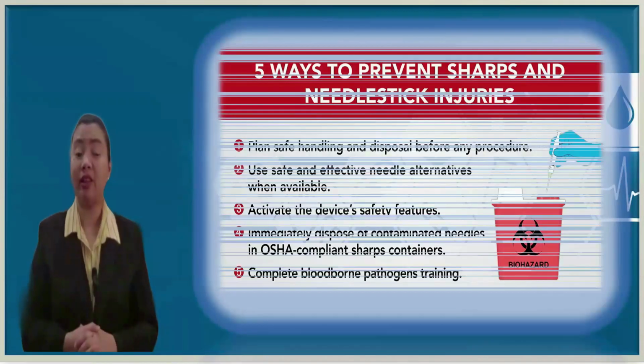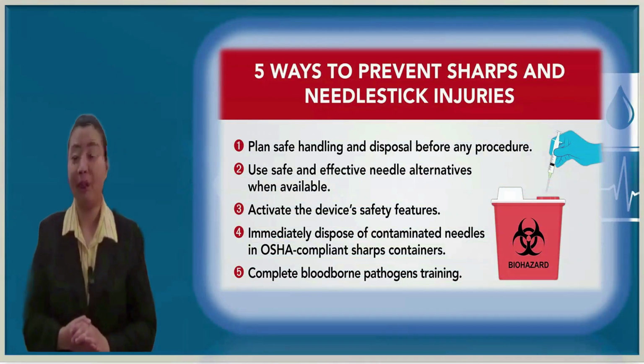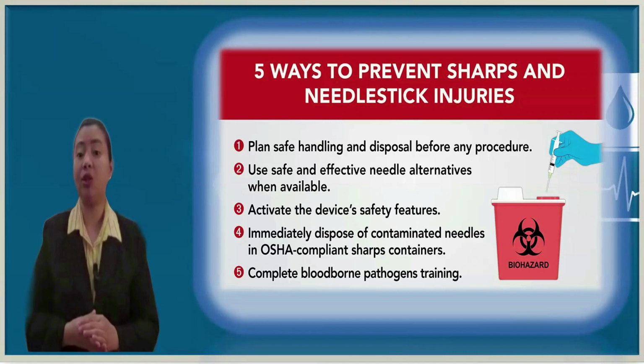How can we prevent needle stick injuries? Needle stick injuries can be avoided by the following. Plan safe handling and disposal before any procedure. Use safe and effective needle alternatives when available. Activate the device safety features. Immediately dispose of contaminated needles in OSHA-compliant sharps containers. And lastly, complete bloodborne pathogens training.